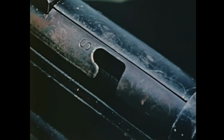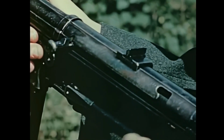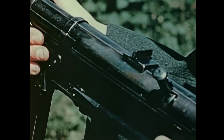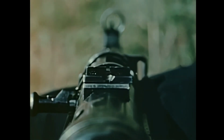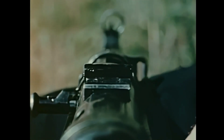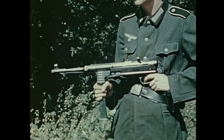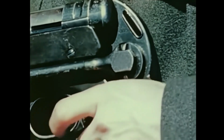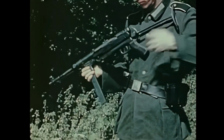The safety is a notch marked S in the cut made for the charging handle. Pull the handle back, then push it up into the notch. At best, this is not a reliable safety, as a good jolt might easily dislodge it. Sights: two rear sights, one fixed for 100 meters, directly behind it a folding leaf set for 200 meters. Designed for both close and medium range combat, it is equipped with a folding stock. Here is the thumb catch. Press it, and the skeleton stock folds back and snaps into position.